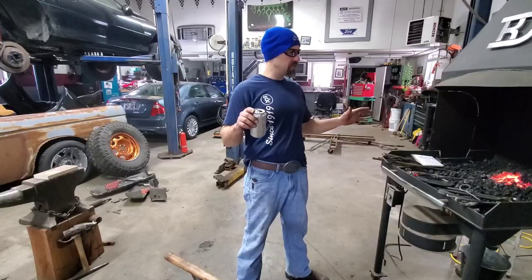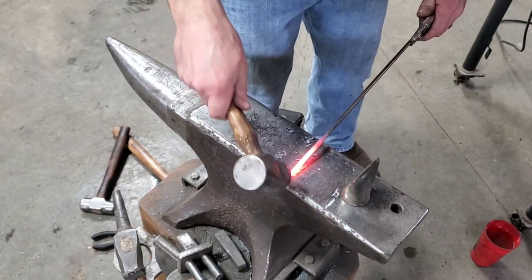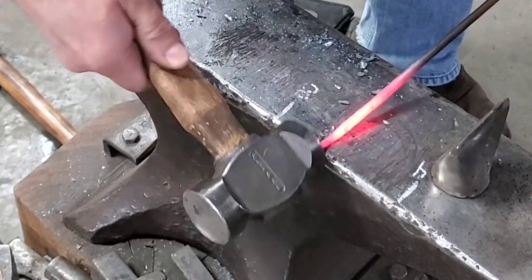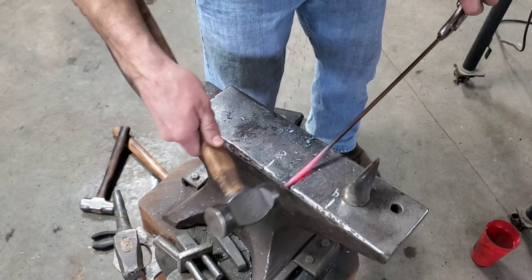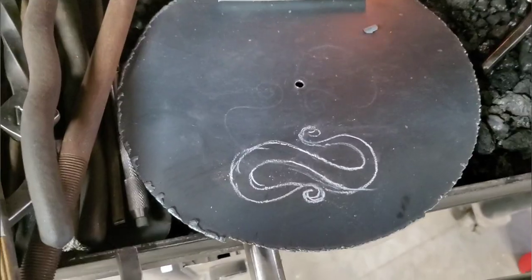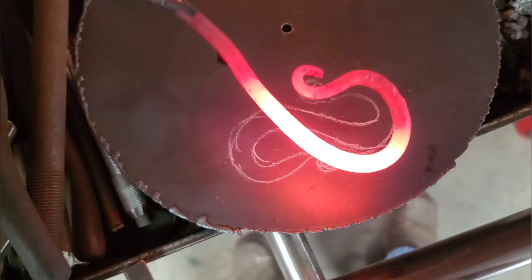New approach, I'm just gonna do it different. So I'm tapering an end, then I'm gonna start to scroll the end just a little bit. And then I'm not gonna get carried away. I'm gonna draw myself what it's supposed to be and make it. Drew myself a little bit of a roadmap. Version 2.0, way off the road.